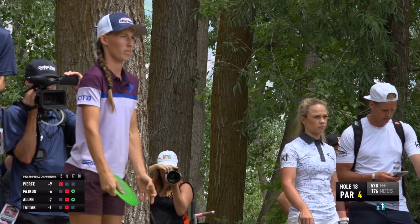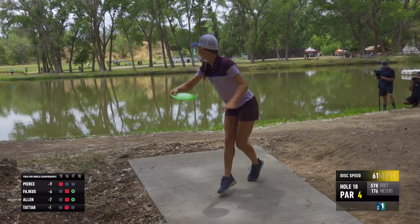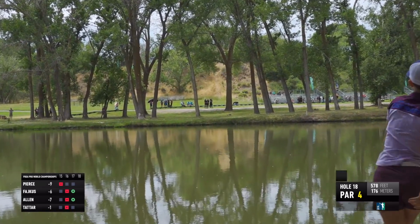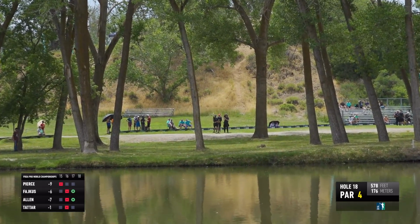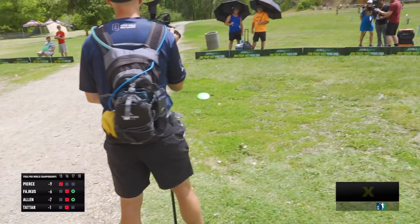I'm not sure what disc that is. I was going to guess Undertaker. I was too, but then, I'm thinking, doesn't she want to throw it really far? Yeah, you would think so. But maybe her Undertaker goes 400 feet. Yeah, I'm sure it does, actually. She wants to get that left side. Yeah, I'm with that on the Undertaker.